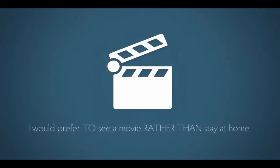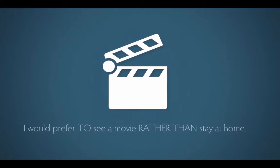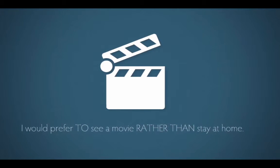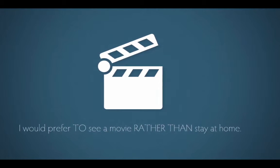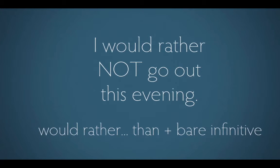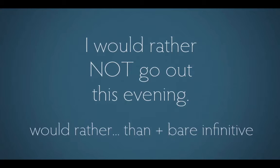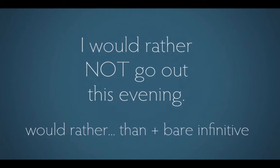Do you remember that would rather means prefer? Note the use of bare infinitive with would rather. As would rather takes bare infinitive, remember to place not before the verb.